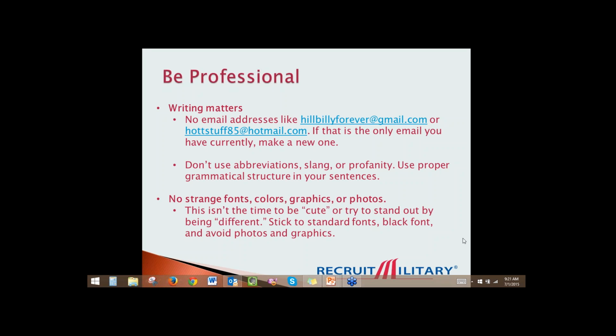Those are two basic ones. And another reason you want to do that and use black font and not use graphics on your resume is that, as I mentioned, those applicant tracking systems. If you use different fonts and different graphics and things like that, you may actually be causing the system to immediately eliminate you, because the applicant tracking system will not be able to read those different fonts or capture photos and graphics, and therefore may just discard your resume right from the beginning. So very important, just keep it in standard fonts.